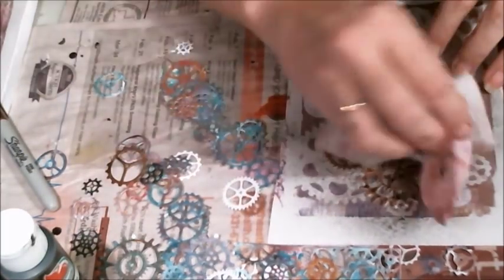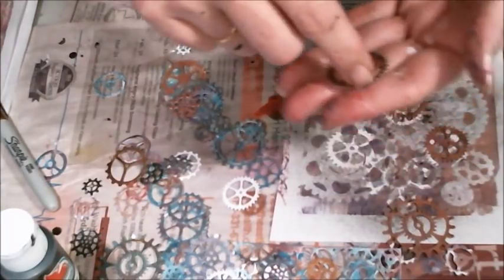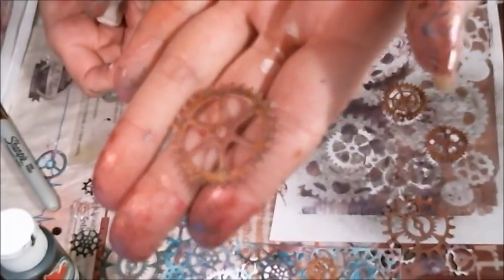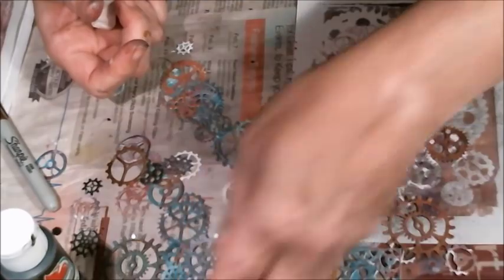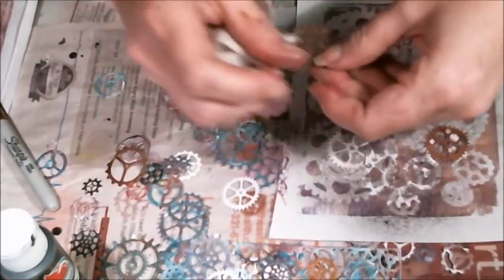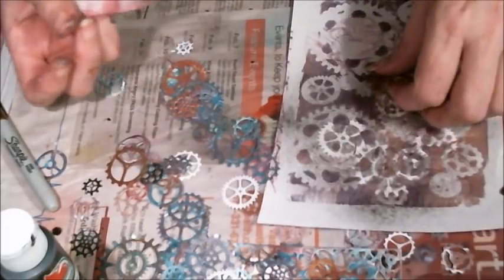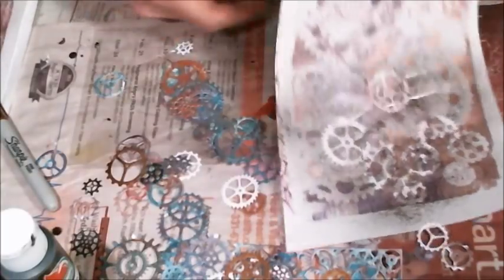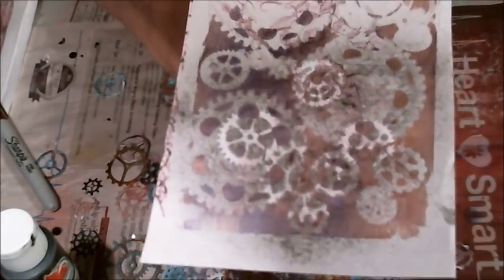And I'll take a baby wipe and just dab up what I don't want on it, the excess. Now look, it took that shine right down. It grunged it up. It's perfect. I really love that discovery, and I'm sure I'm not the first to discover it. I'm just the first to find out about it on my own. But look what it does to the paper. It grunges it up really nicely too.